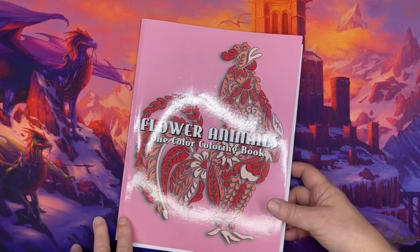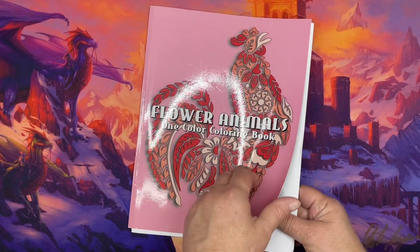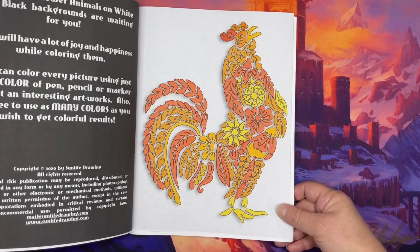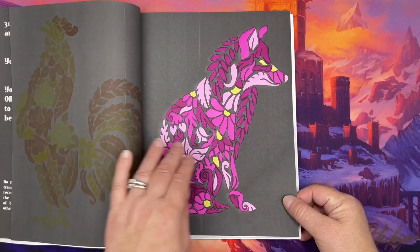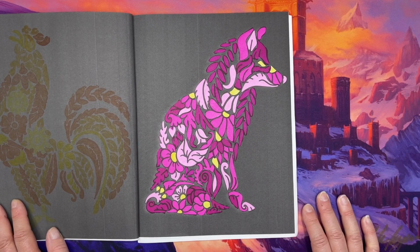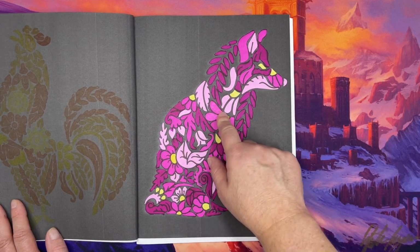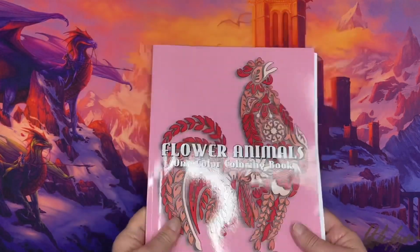Then I did another one of these. Flower Animals One Color Coloring Book. I think they actually have a color by number version now. I've had this for a long time. 2020. I did this a long time ago. But this was the one that I did in probably June. I thought I was getting better about putting dates on, but I guess not. But I tried to do it in one color. The flowers kind of spoke to me. I just kind of picked 3 colors, even though it's only supposed to be 1.